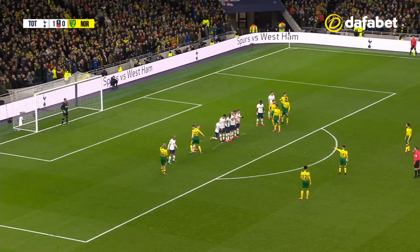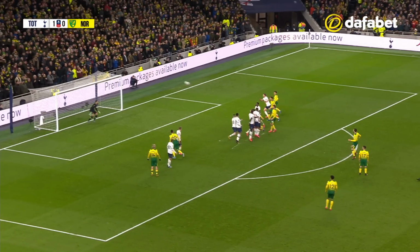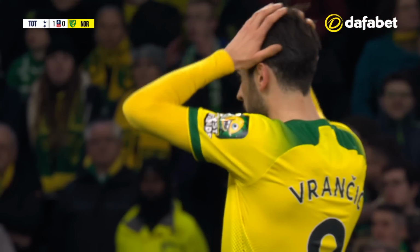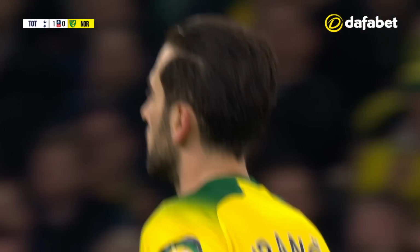1-0 down. It's a free kick. It's 20 yards from goal, almost exactly in the centre. Mario Vrancic for Norwich City. Free kick over the wall. Oh, and it clips the top of the net on its way over. A few cheers from those Norwich fans, but I think that's wishful thinking.